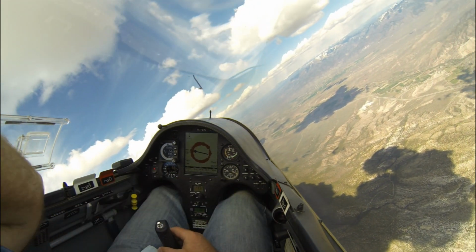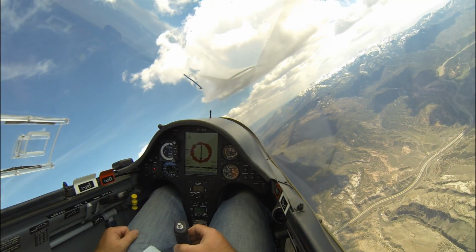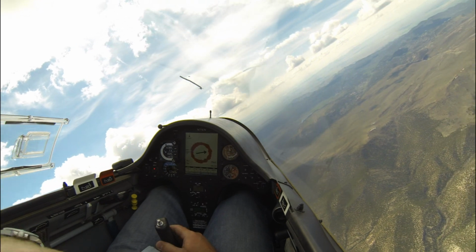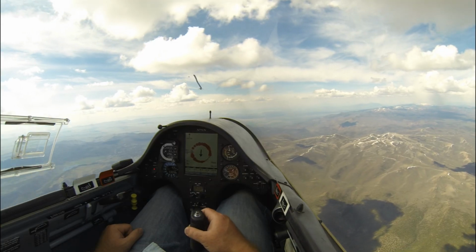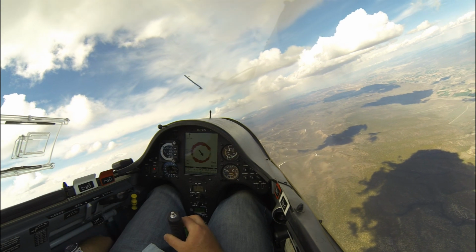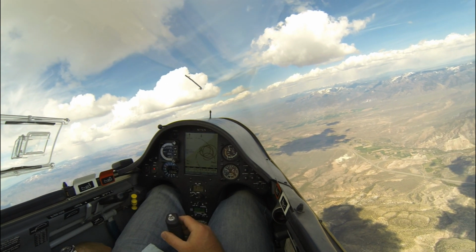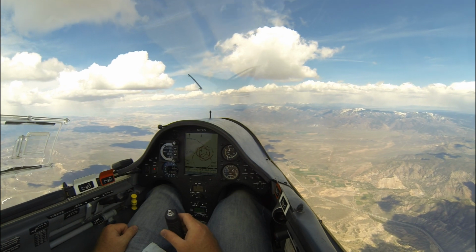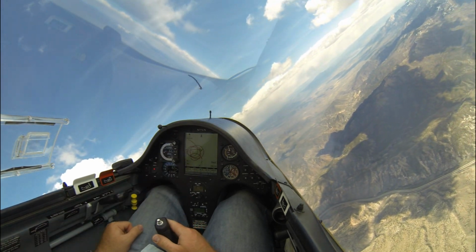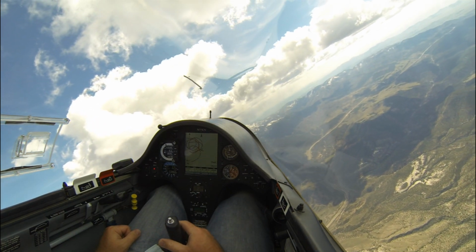This is a better thermal. I haven't had a really strong thermal like this in a long time today, so this is nice. Come on, don't peter out on me. I need you. That map view sure helps, doesn't it? See where I was circling before? And since it's not windy, the wind's not blowing it all over the place. So over the ground, it's pretty much the same place.